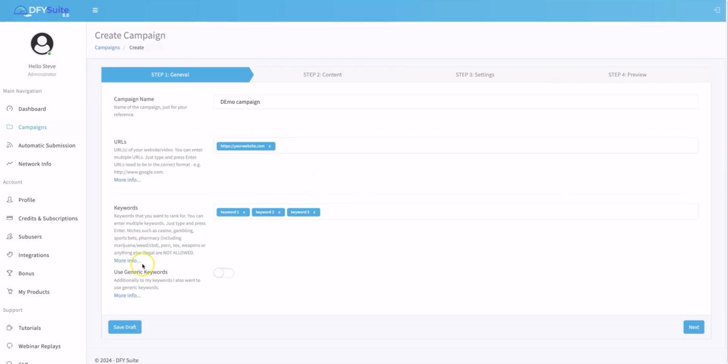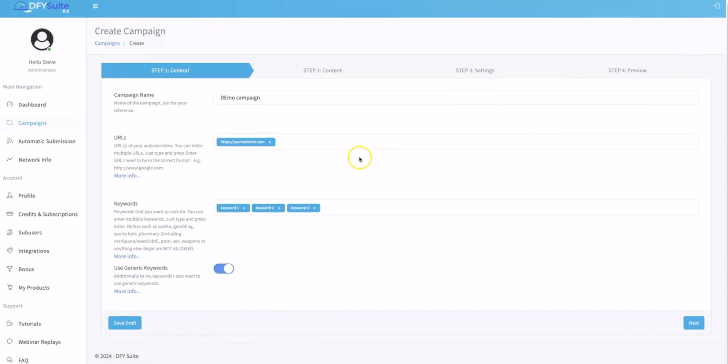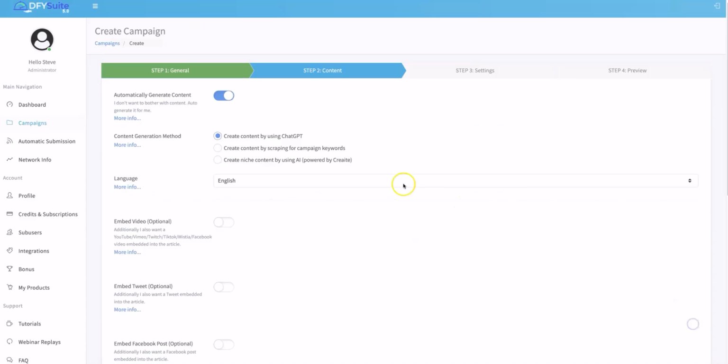And then down here, we go ahead and enable this option that allows us to sprinkle in some generic keywords into your campaign so that it looks a lot more natural than just having all of your backlinks linking to your site using the same keyword. We'll sprinkle in some generic ones like click here, read the article here, watch it here, all those things on top of your keywords so that it looks a little bit more natural. And then from here, you go to the next step.